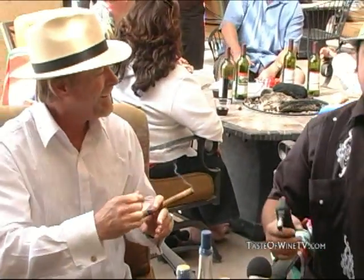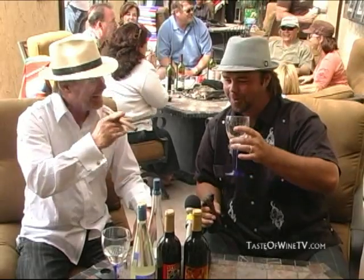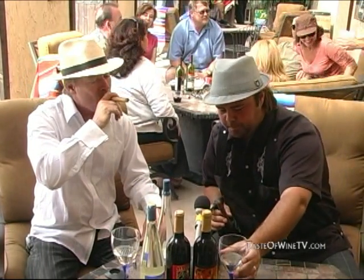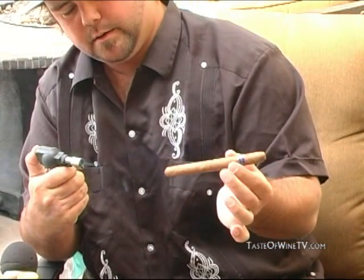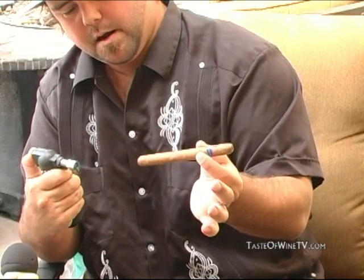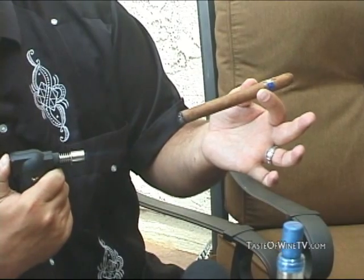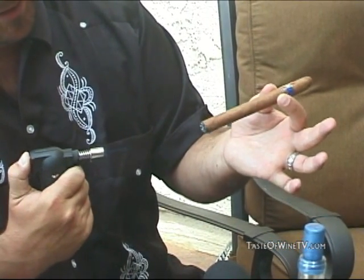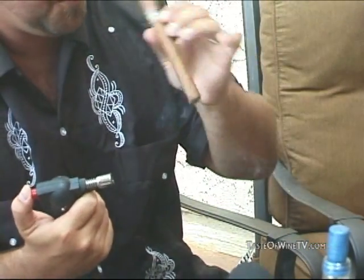All right, there you go. Too far? Too close? Too close. Okay. So you can see it getting a little smoke off of there. You're doing good. Now look at that, we're about ready to pull off of it. Just go in a little bit and get it a little more white. There you go. This torch is hot. That thing is hot. Give it a little pull.